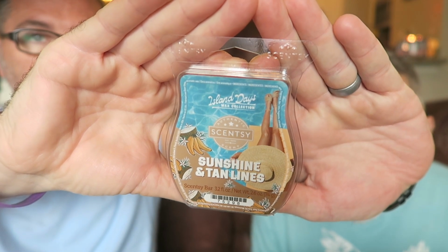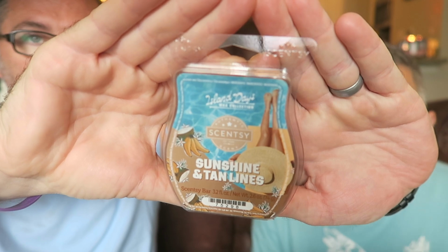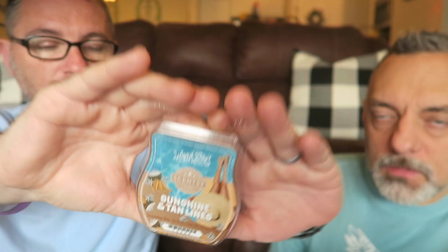Orange flower and creamy banana, sunbathed by a sea of whipped coconut. So now this one I'm thinking for sure would smell like suntan lotion based on the name. Because orange flower and tan lines, that's definitely screaming suntan lotion. And then creamy banana and coconut. So maybe it's going to be like, what's that suntan lotion with the coconut?